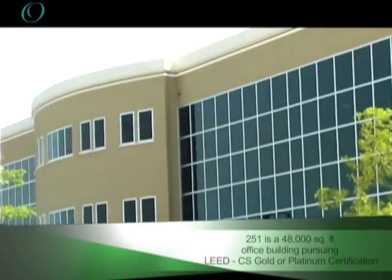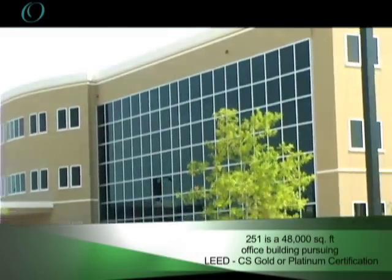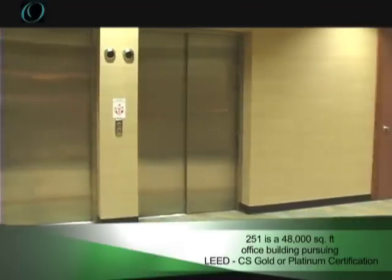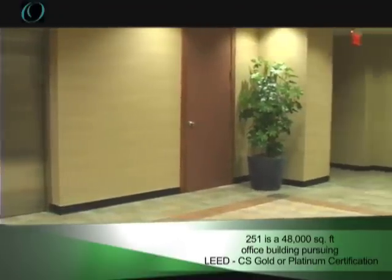Would love to. Welcome to 251 Medical Center Blvd. It's a 48,000 square foot Class A medical office building. We are LEED Gold registered, hopefully make Platinum, we'll know shortly. Come on in and I'll show you some of the features inside.